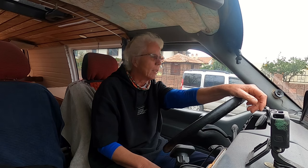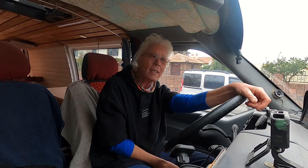So now I have to tidy up because the whole place is covered in dust, black dust. So that'll be the next job. And then I want to wax the whole car. Yeah, getting ready for the new season.